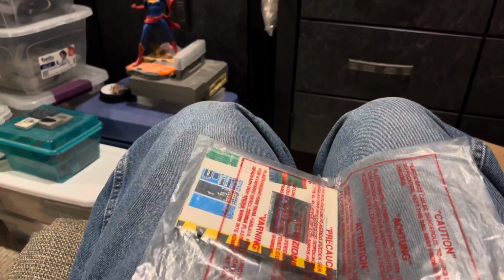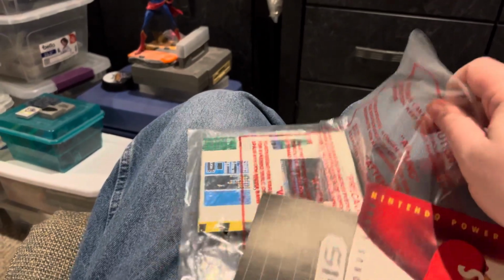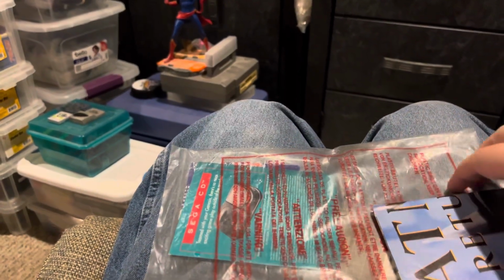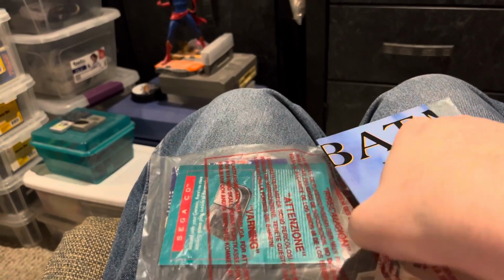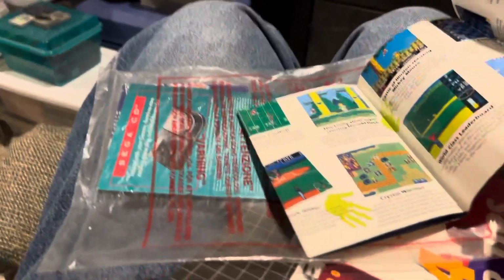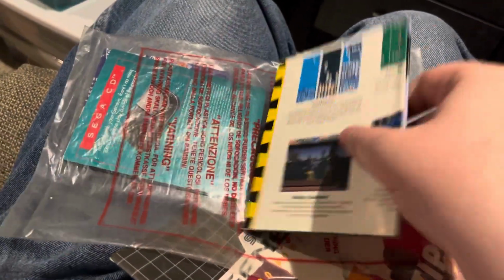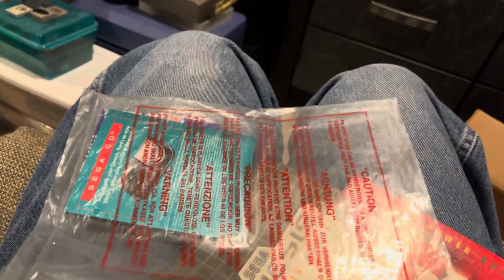Man. And what else do we have in the bag of swag here? A Batman Returns poster. Well, actually, it's a Sega Genesis poster for Genesis games. It just happens to double as a poster for Batman Returns. So I assume it probably came packed in with the Batman Returns game, although I don't know that for a fact.